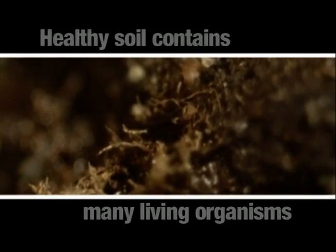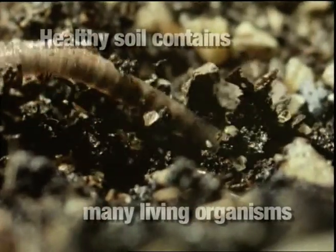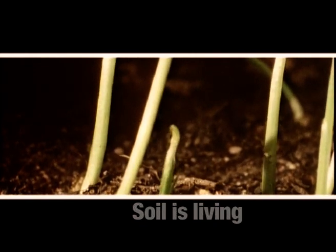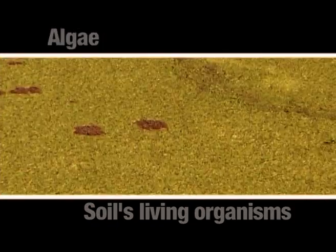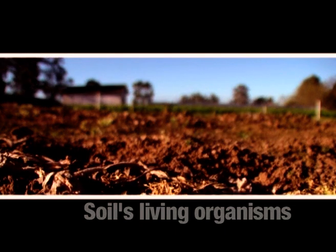Healthy soil also contains many living organisms. They play a very important role in soil, and there are many millions in just 1 gram of soil. So many, in fact, that soil can be considered to be living. Bacteria, fungi, protozoa and algae make up the major part of the living organisms in the soil.